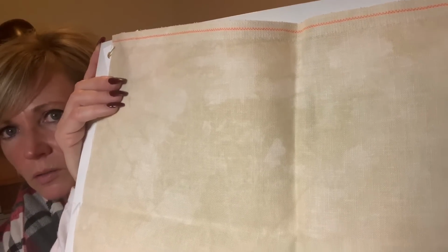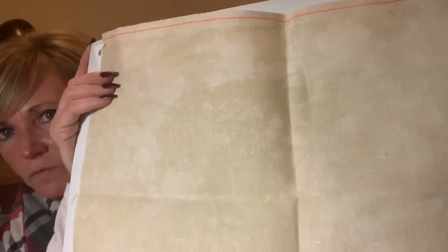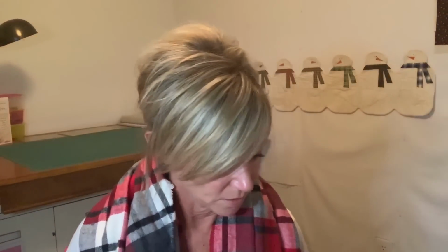I have stitched a few more ornaments, so I'm going to start working on some bigger projects other than ornaments, since I've pretty much got those knocked out as gifts this year. So, like I said, I got 2 pieces of that from her. Thank you, Misty. Fast, quick shipping as usual, and fabulous products. I love it.